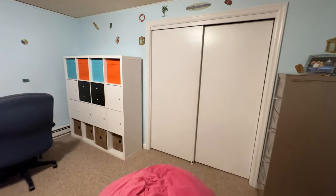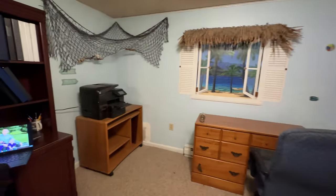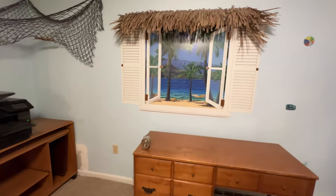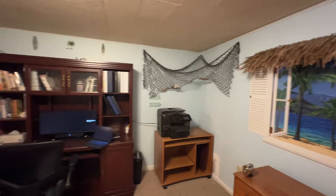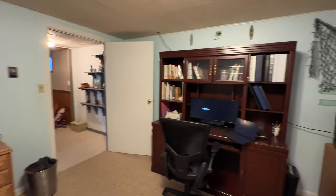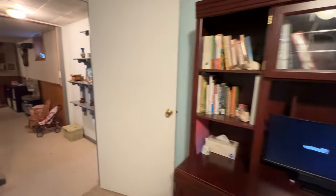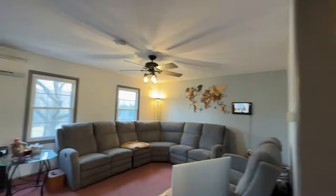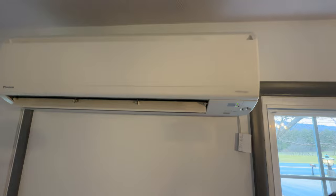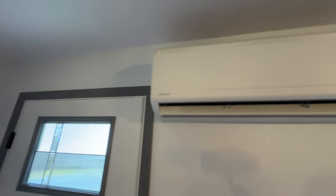Room with a closet that you can use as an office. Fake window to the outside. Got some decorations on the wall, kind of a sea theme in this room. Heading back upstairs. And most all the house is heated and cooled with smart mini split units that were recently installed. They're the Daikin brand, very high quality, long lasting.